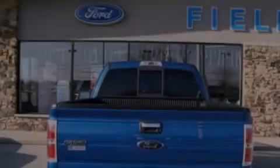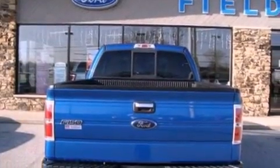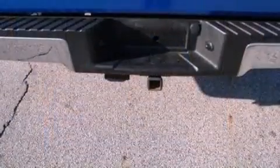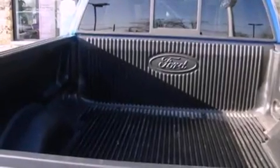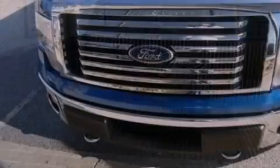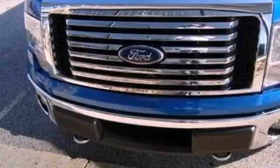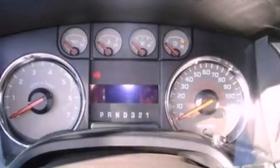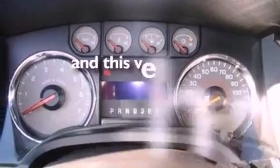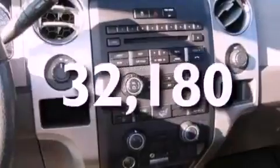All of the following features are included: a double wishbone independent front suspension, a low tire pressure indicator, traction control and stability control systems, automatic locking wheel hubs, 17-inch wheels, an engine immobilizer theft deterrent system, 12-volt power outlets, an anti-lock braking system, air conditioning, and this vehicle has less than 33,000 miles.